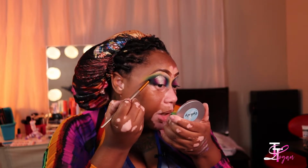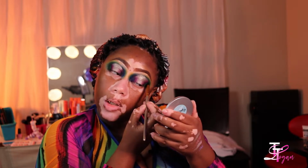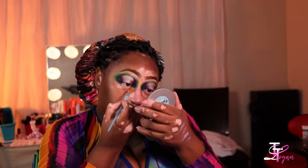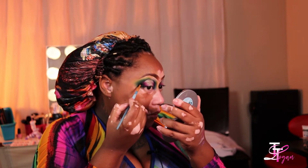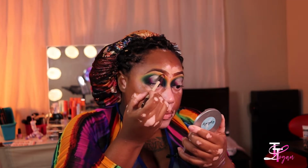This is a no-name pencil brush. Okay. Black Beach, which is the black shade. And just kind of put that there. So now I'm gonna put a black eyeliner and some lashes, and I'll be back.